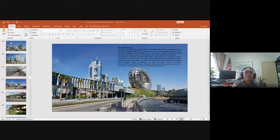So the Museum of the Future, designed by the famous architect Shaukila, aims to represent Dubai's vision of the future. That's why when we have design ideas, you must have a certain concept or theme that can carry your ideas. For example, the vision of this building has three main elements: the hill, the structure, and also the void.